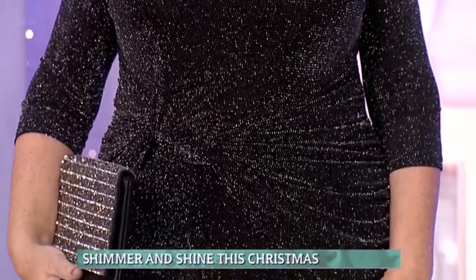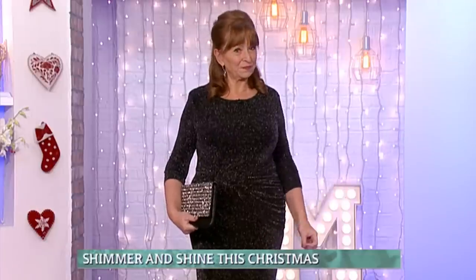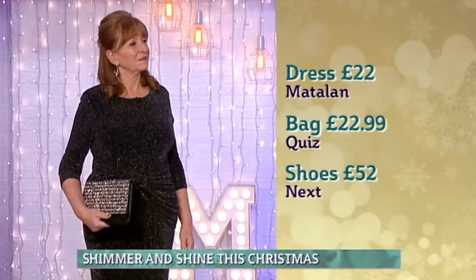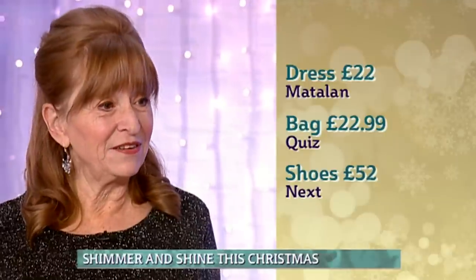You can see the sparkle more in it close up there. It's exactly like a lurexy feel, isn't it? Yes. Jan, really? So yeah, this is an absolute bargain. £22 from Matalan. Wow. Now, it may be a bargain, but is it the one for you, Jan? It's not something I would have chosen, Eamonn, but actually, I really, really like it.